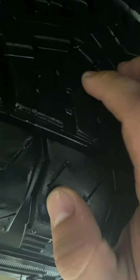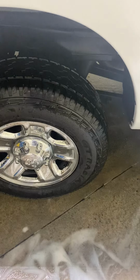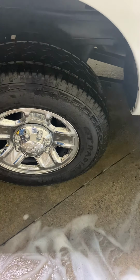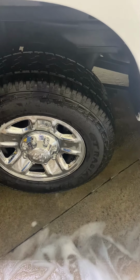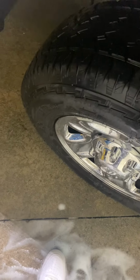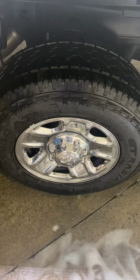But besides that, right here in these sipings, they're starting to come up from this end, and that's from my exhaust brake. So maybe a little bit more premature wear because of the exhaust brake, but nonetheless, these tires are probably only going to make it like 12, maybe 15,000 miles. Definitely going to be going with a different tire when I switch to 20s.